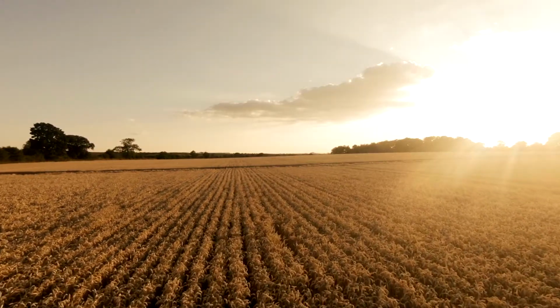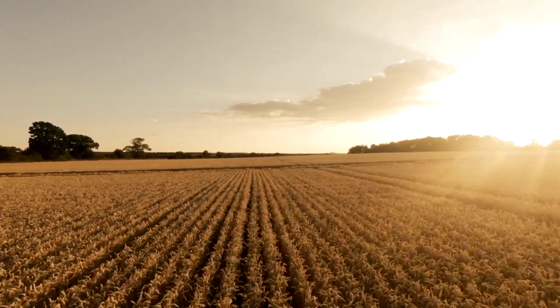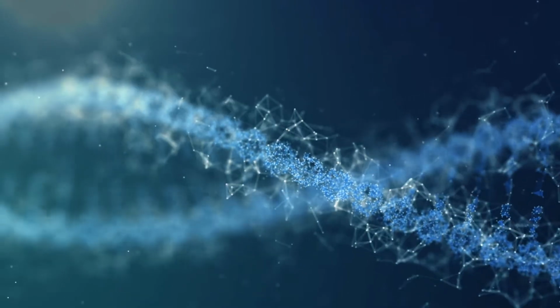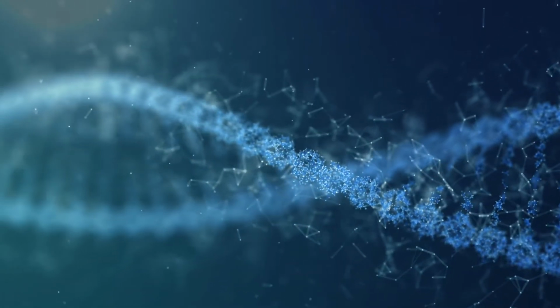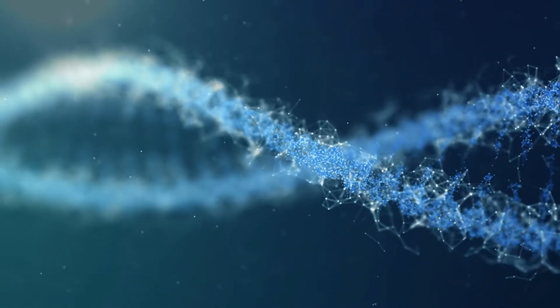So instead of using individual DNA markers one at a time, we're now going to take a whole genome perspective, take a look at the whole genome, and use the sequence information to help us piece together the best parts of various genomes, so that we can develop varieties that are more productive.